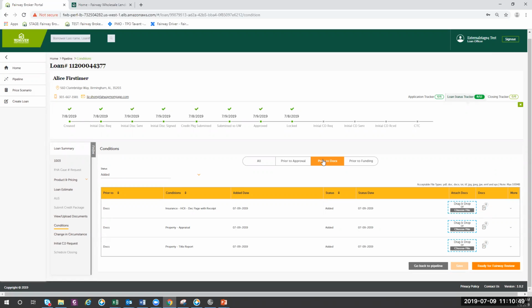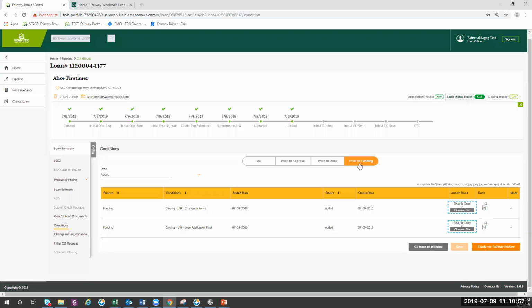Now, I have an approved loan, so the first tab that I'm going to look at is my prior to docs tab. And this is showing me all the conditions that I need to get in for my loan to be clear to close. I also have my prior to funding tab, which is going to show me all of my funding conditions as well. Those today I'm not as concerned about because I'm working on getting my file clear to close, but of course you always want to look at those to make sure there are no surprises and you're working on whatever conditions you need to fulfill at funding as well.